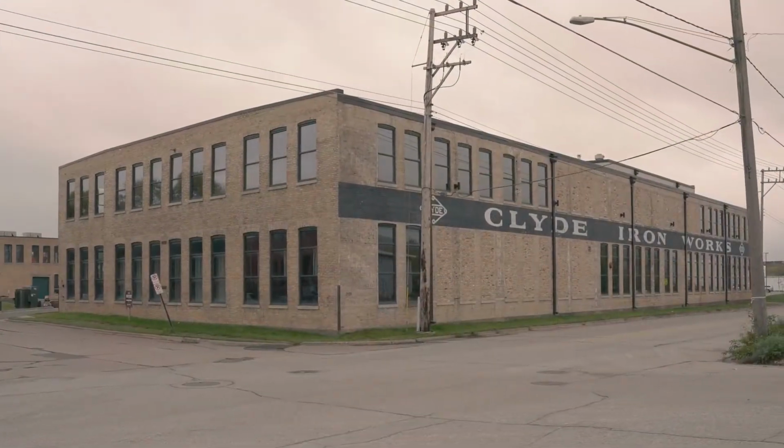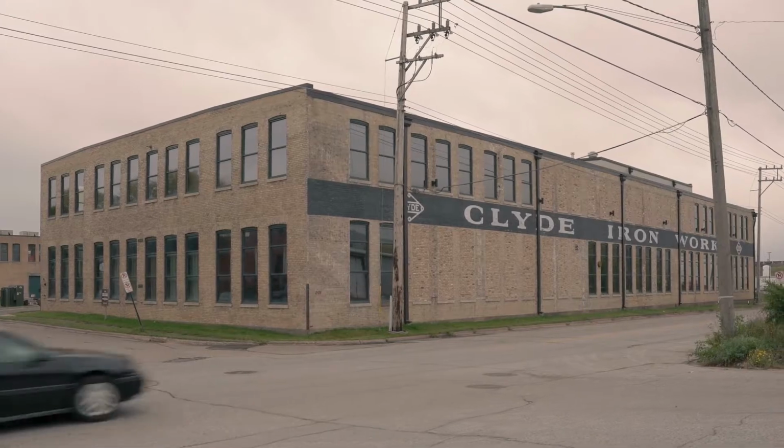Some of the suggestions were to tear it down and to have a big box here because of its vicinity to the freeway and visibility. And when you tear down buildings like this that had so much history and such a big part of your community, it becomes out of sight, out of mind.